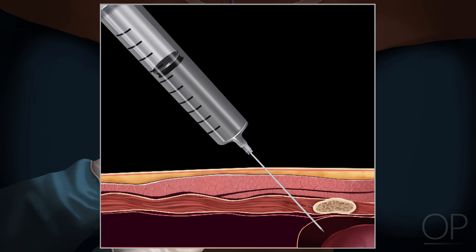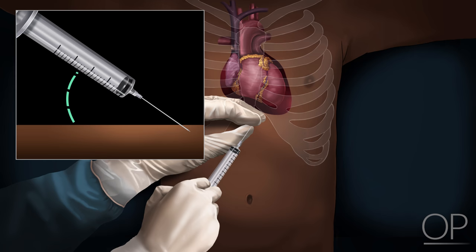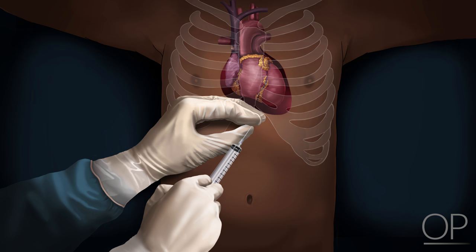The distance from the skin to the pericardium is based on body habitus. If no fluid is obtained, withdraw the needle to just underneath the skin and angle the needle more posteriorly, closer to a 45-degree angle, and re-advance the needle while continuously aspirating. Remove and flush the needle after several failed passes.